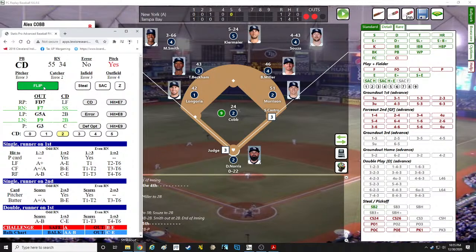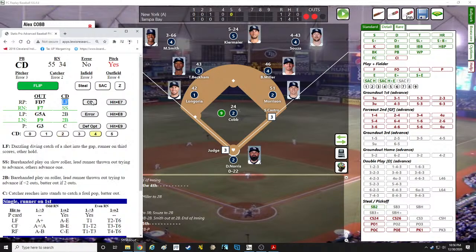Oh, we got a clutch defense against Judge. He's an RP. That's going to be into left field. That's Malik Smith. Malik, what is your rating, my friend? Malik in left field is a 4. Pretty solid out there in left field. Let's see if he can make the play in left field.